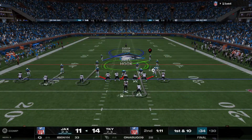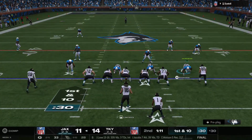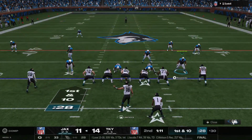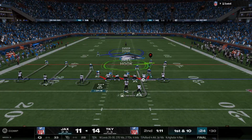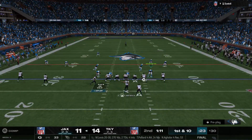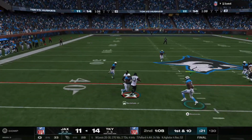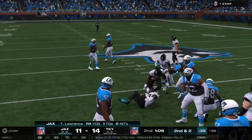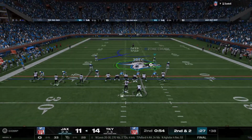They're out and set. 1st and 10. Now motion Brown right. First down throw. Lawrence gets this to OBJ, and he'll get it up near the 38-yard line before going down.